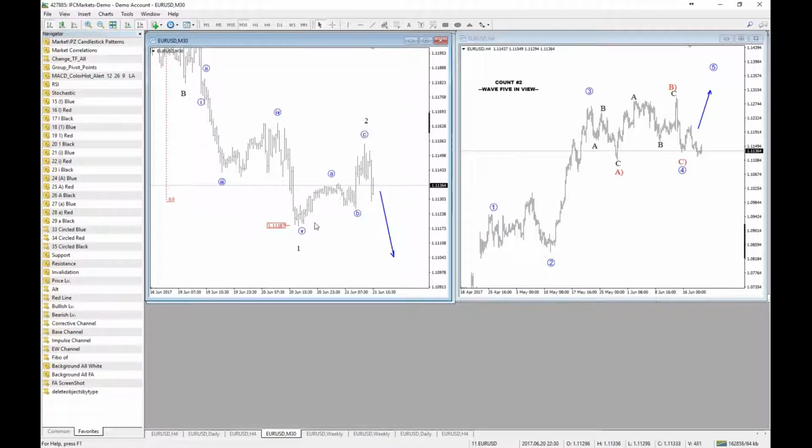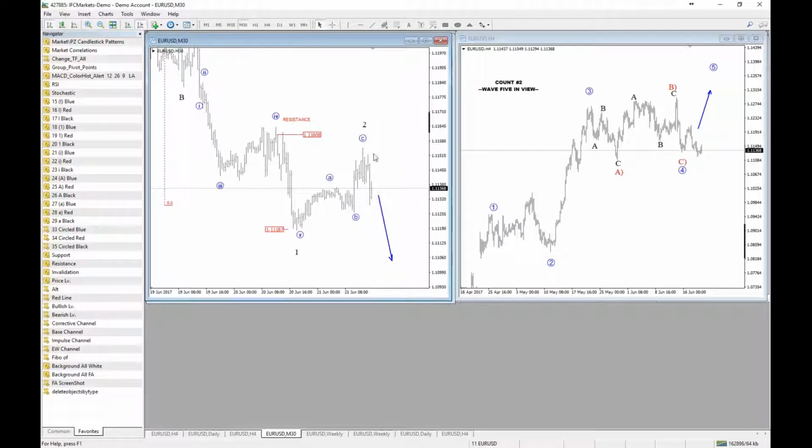So that's why I'm saying that probably we will continue lower, but there's always a possibility to see something more complex. We haven't seen a test of this resistance of a previous wave 4 here, so there's still a chance that we'll see maybe a double zigzag here to the upside. But in either case, I think that sooner or later, probably by the end of the week, EUR/USD will be at new lows.